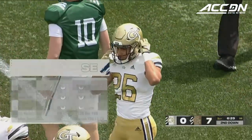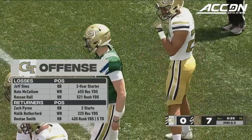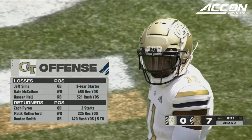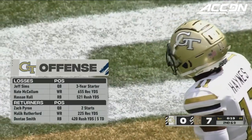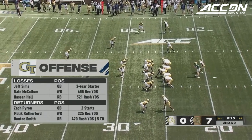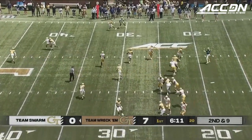We talked about the key losses and returners on this group for the offense you see here. So, leading receiver for Georgia Tech, Nate McCullum, he's gone. Hassan Hall, leading rusher, also gone. Then returners. Saw Zach Pyron already at QB for Team Reckham. Dontae Smith had the opening touchdown on the ground.